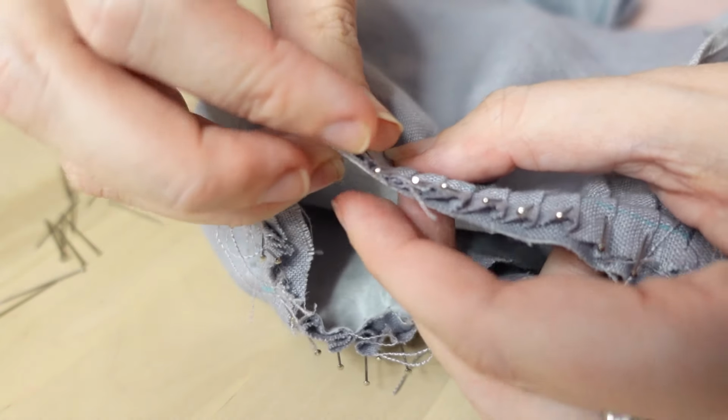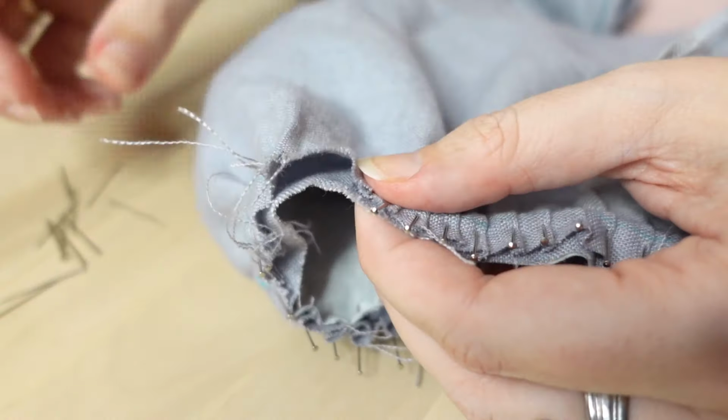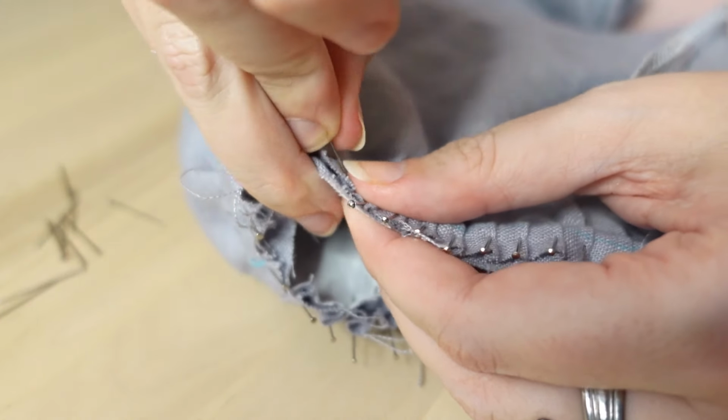Instead of gathering, I'm pleating the bottom of the sleeve to the top of the cuff, partly because it looks neater and mostly because I am lazy and this is less work.